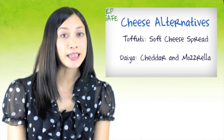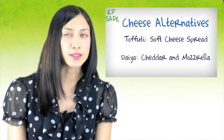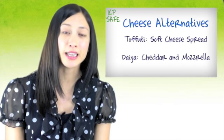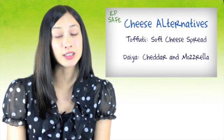Also for just your cheese, while we're on the topic, cheese wasn't one of my weaknesses or something that I really love, so I didn't really miss cheese, but Lovely Lady did recommend a brand called Daiya, which does a lot of different cheeses. I looked on the website and they do mozzarella and cheddar, and apparently they taste really good and really similar to cheese. So you may want to try this brand out if you really love cheese.